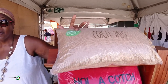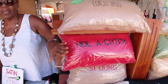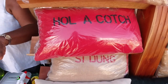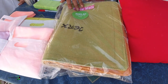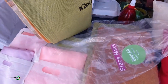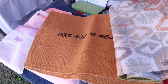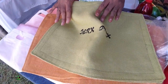So we have burlap, the old-time Jamaican crocus bag, and we have the canvas blend, made out of canvas, so you can go outside. For people who live overseas and like to have a patio, these can go on the patio. We also have placemats made of the same burlap crocus bag, with different types of Jamaican food. When you're overseas and longing for yard, you take out your placemat and remember the good old jerk pork, the roast yam, oxtail and beans, pepper pot soup.